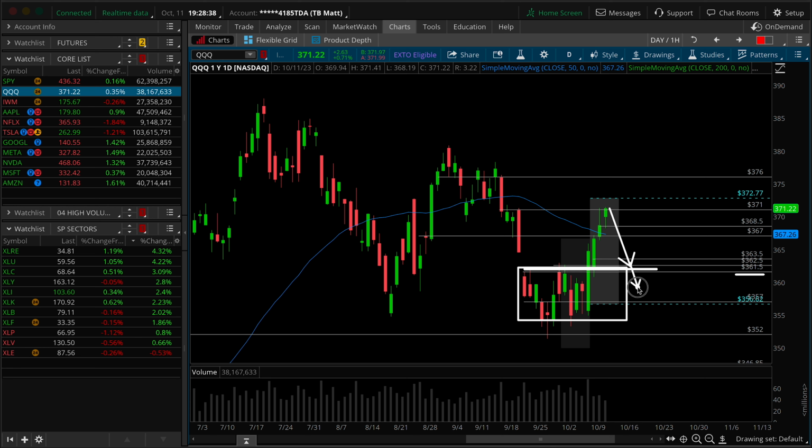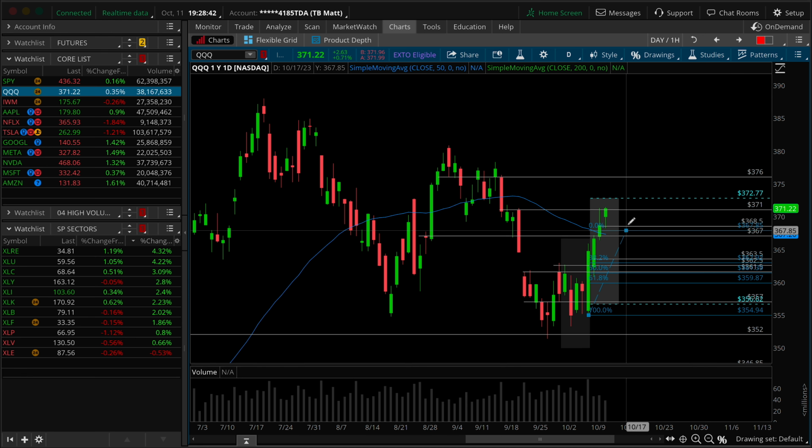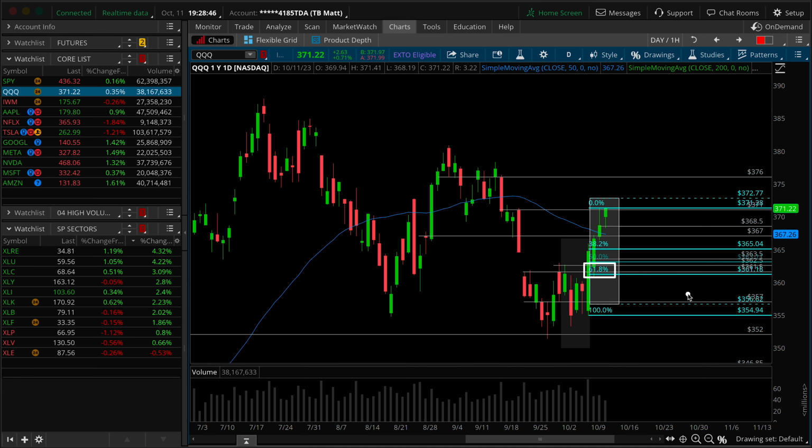If we do fall back down underneath that, again, it starts to be a little bit too much give back to really consider this a just normal pullback. Notice that your 61.8 Fibonacci is confluence right around that level as of right now.